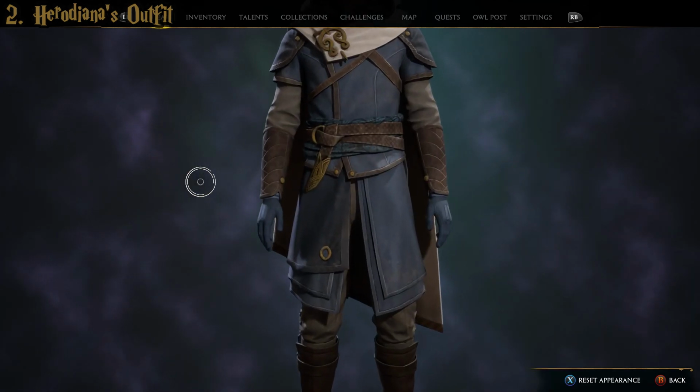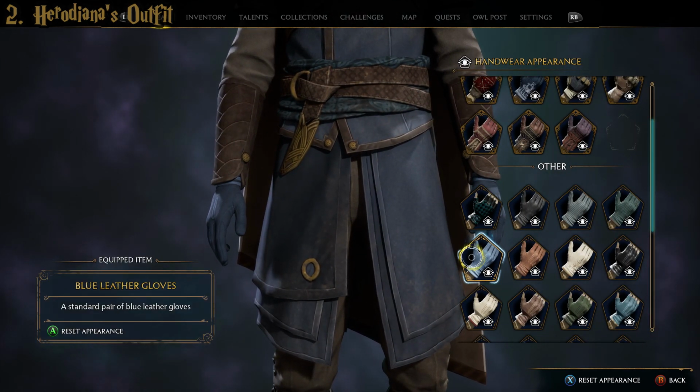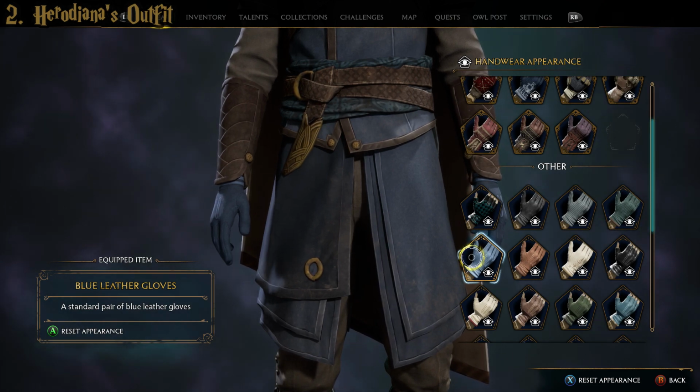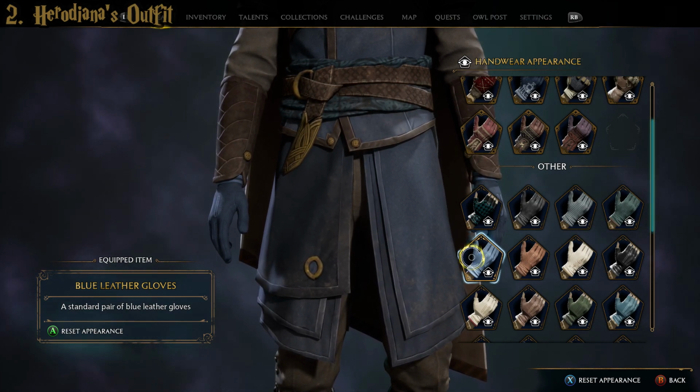The first one is the handwear, which are the blue leather gloves, and these are just a standard glove in the game. There's no quest or challenge associated with them as far as I know.